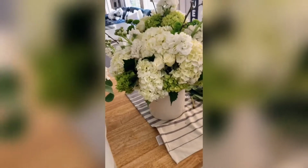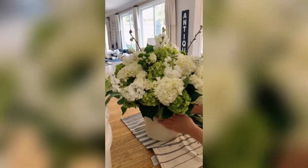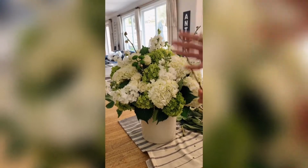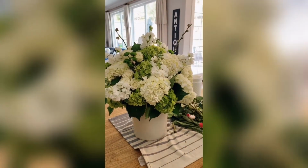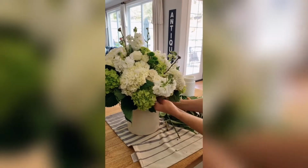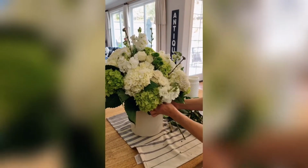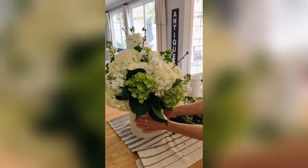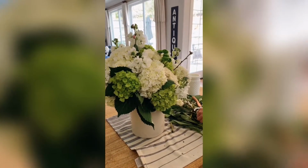Get you guys a side view of this. Okay, oh my gosh, this looks so pretty. And I love how there's all these different shapes and movement with these. So I think it just adds a special little touch to your arrangement. It looks so good. And you can pick where you want your focal point. I think we'll just make this for the roses, maybe the front.